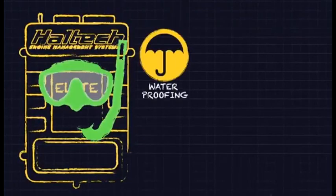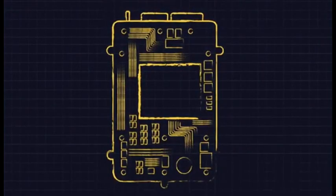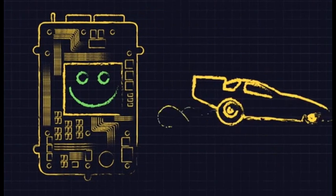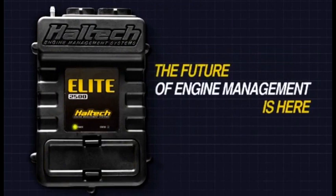We could go on for hours about the features of the new Elite ECU, but the most impressive thing about it is it thinks for itself. That's right, the new Elite ECU has self-learning capabilities. Haltech Elite, the future of engine management, is here.